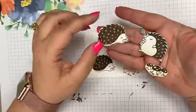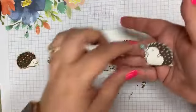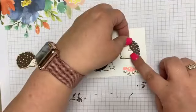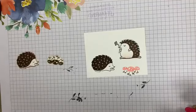So these are stamped and then I cut them out. Okay, so what I'm going to do is use these to mask the one that I have on here. Now, if I had some temporary adhesive, I would be using temporary adhesive to hold it on.